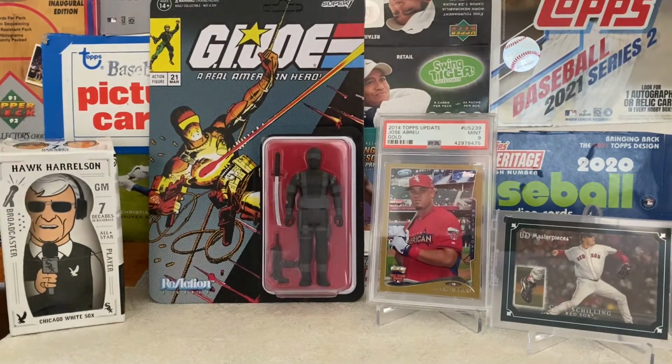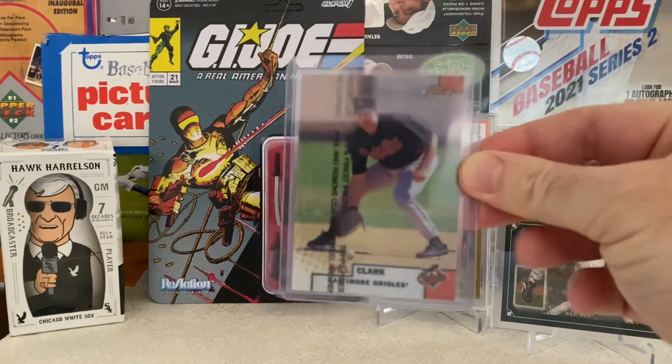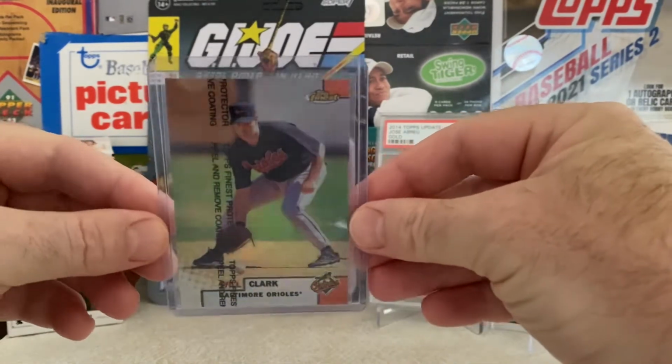Next up, the rest of this is all going to be from the card show, the dollar box stuff. So I got a nice Topps Finest Will Clark with the Orioles. It still has a sticker on it. I apologize for this glare here, but I had not seen this, or I forgot.